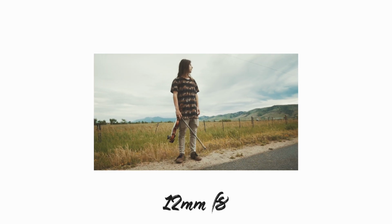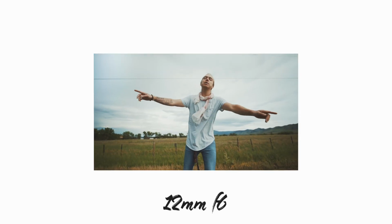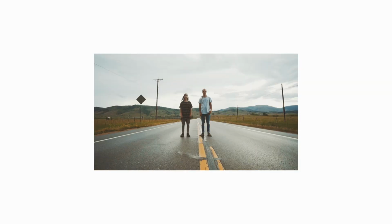Another great sharpening tip, around F4 with any lens is about the sharpest image you're gonna get. Now obviously F4 doesn't give the best bokeh for most lenses, but with wider lenses where I'm not so much concerned about the bokeh, I like to crank that aperture down so I get the sharpest looking shot possible.